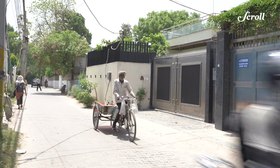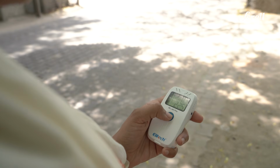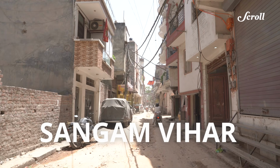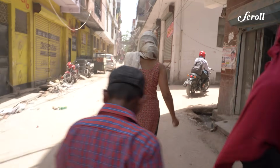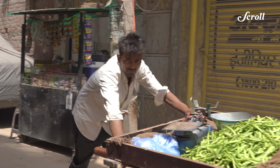Let's see how hot it would be if you are a pedestrian walking on the streets of Sainik Colony. So right now, where we are standing, it's under the shade of the trees, and what we are getting is a temperature of 39.4 degrees Celsius. So on the streets of Sangam Vihar, we are recording a temperature of 41.1 degrees Celsius, 2 degrees more than what we saw in Sainik Farms.